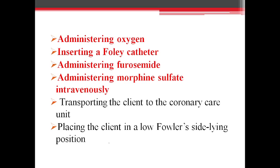The other options are not indicated, because transporting the client to the coronary care unit is not needed, and placing the patient in a low Fowler's position is not indicated. So if the client has pulmonary edema, we have to administer oxygen, insert a Foley catheter, administer furosemide, and administer morphine sulfate intravenously.